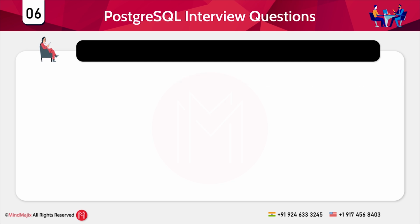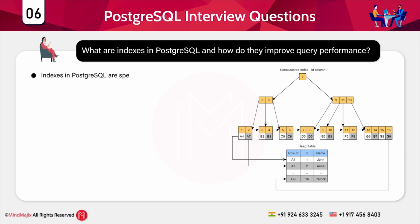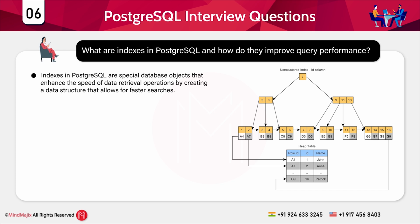The next question is, what are indexes in PostgreSQL and how do they improve the query performance? So guys, basically indexing is a very popular technique in any of the SQL based database like Postgres and all other databases. So what are indexes? So indexes are nothing but they are special database objects that enhance or improve the speed of data retrieval operations, and that is done by creating a data structure that allows for fastest searches. So the search results are improved significantly once you use the indexes.